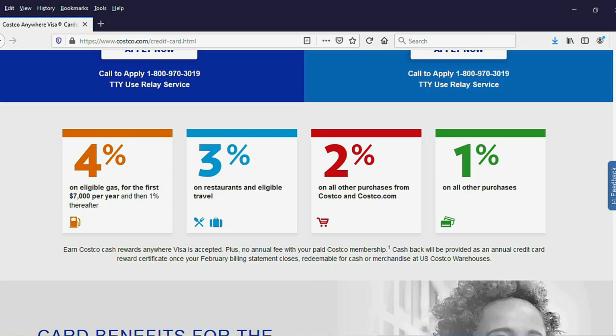Now, looking at those percentages overall on those cashback categories, 4% on gas, very good. You're probably not going to match that with other cards on the market, at least not cards that don't have an annual fee. 3% on restaurants and travel you could get with other cards. 2% at Costco and Costco.com, I actually don't think that is really all that great because it is Costco's card. You'd think they would give you more.